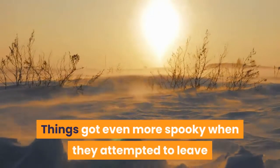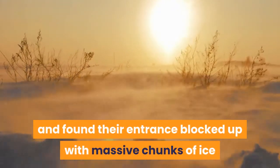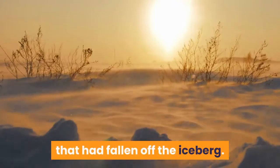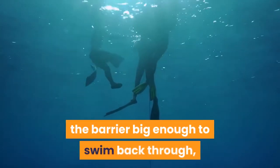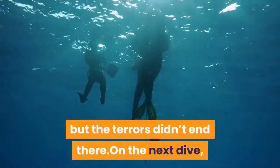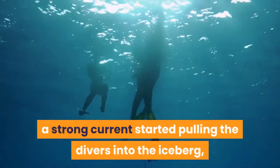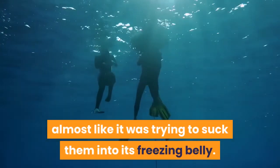Things got even more spooky when they attempted to leave and found their entrance blocked up with massive chunks of ice that had fallen off the iceberg. The two divers eventually made a hole in the barrier big enough to swim back through, but the terrors didn't end there. On the next dive, a strong current started pulling the divers into the iceberg, almost like it was trying to suck them into its freezing belly.